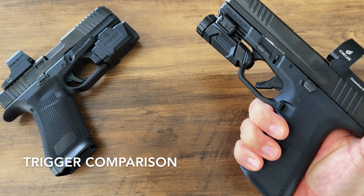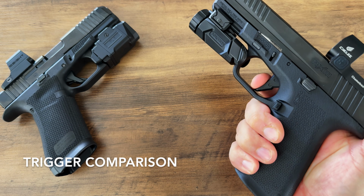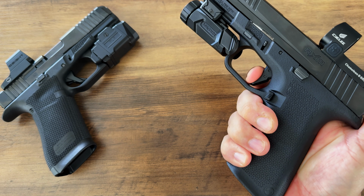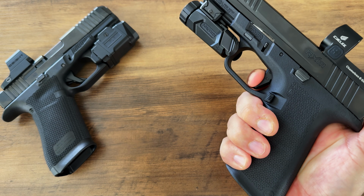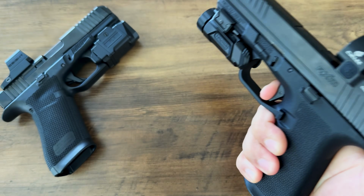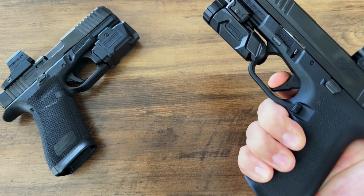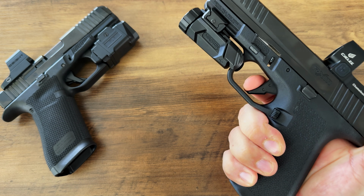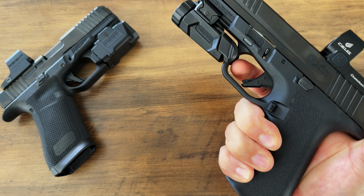Next, we're going to take a look at the triggers, and here is the RXM. So a pretty decent take up, followed by some creep there, and then a nice crisp break, and the reset is a jumpy reset, which is a good thing because it really jumps you right back into that position to take that follow-up shot. Here it is again.